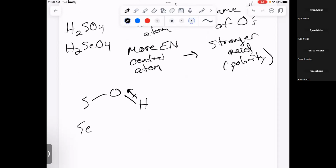Whereas if I have selenium, the oxygen is going to be able to pull more electrons from the selenium. So the dipole from the hydrogen is a lot smaller, and that hydrogen gets held onto a little bit tighter. It's actually a little bit harder to break that bond. That's the pattern. They refer to this as an induction effect or inductive effect. I think that's probably more than we really need to know for this. I think the general pattern's not too bad.